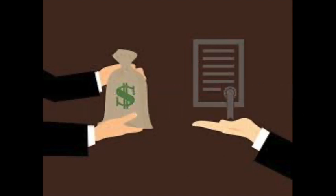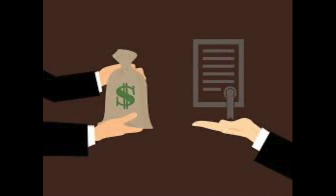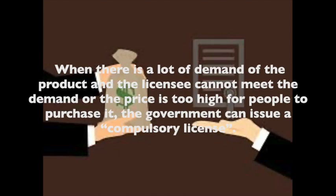An exclusive license gives exclusivity to owning the patent and exploiting it. Not even the licensor can sell their patent. They only get the royalty payment they agreed on. This creates a monopoly for the invention, and it can cause it to be more expensive than it would normally be.